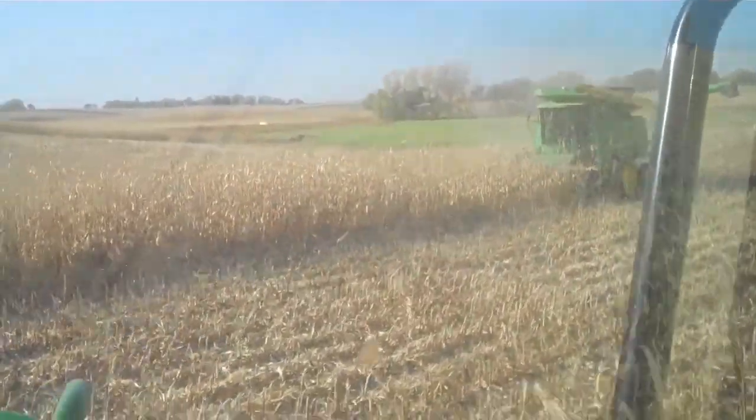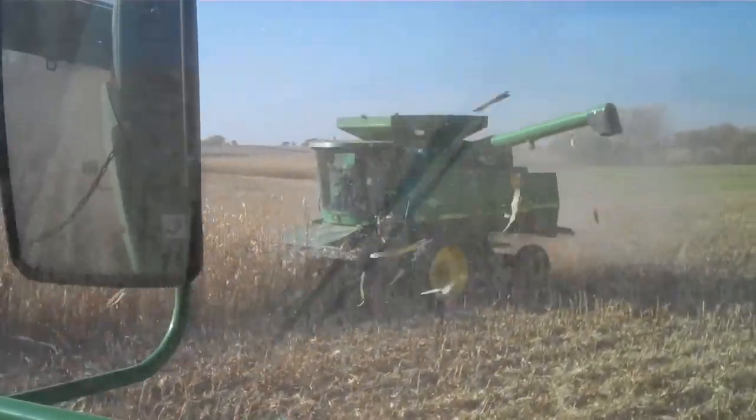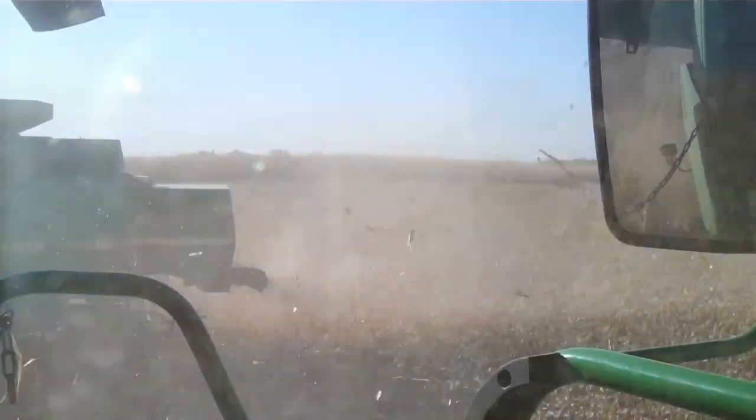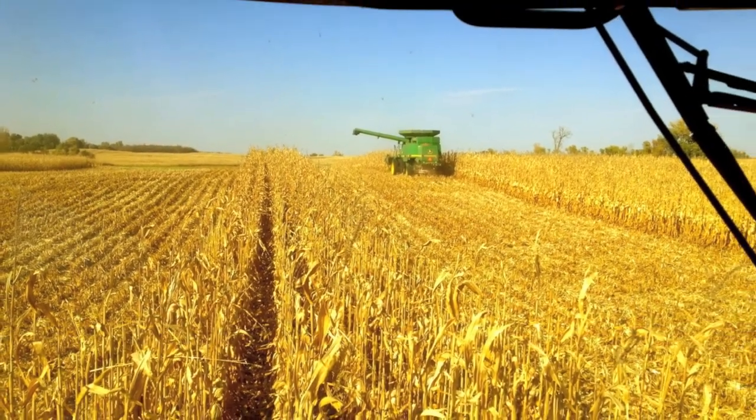Ways southwest of Chester, harvesting corn this fall. It was a challenging year with the drought that we had. Things that are really showing up, there's extremely good areas of the field and extremely poor areas.